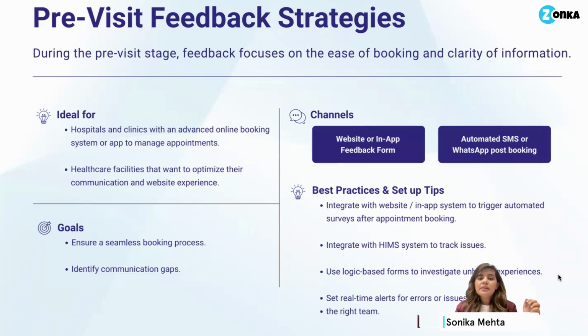Now, what are the channels that are interesting in this particular stage? One is you can definitely set up a website or an in-app feedback form. So have it right away on the website or the in-app itself. The second is to have automated SMS or WhatsApp right after the booking, right? So these are two interesting channels that you can set up in the pre-visit stage.